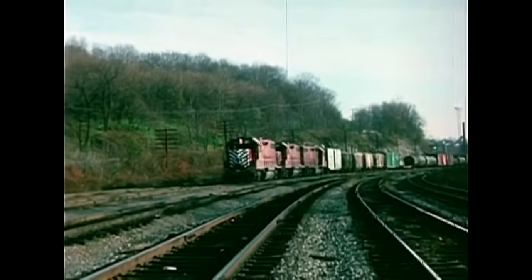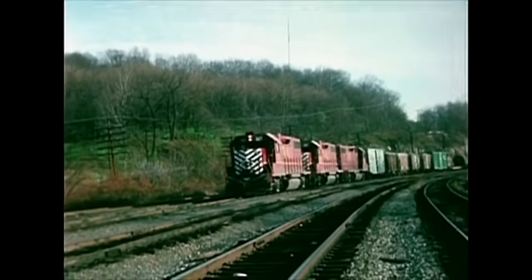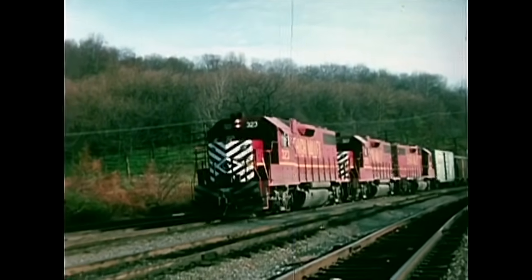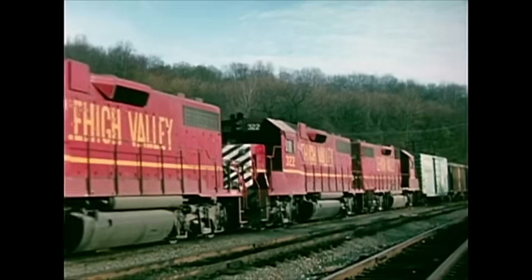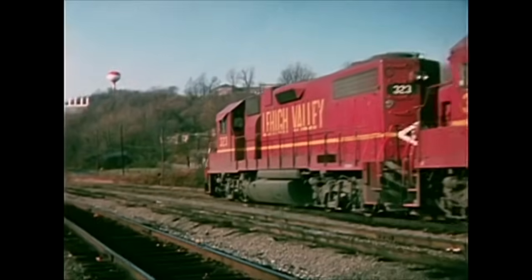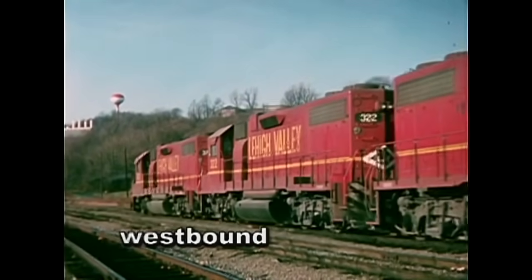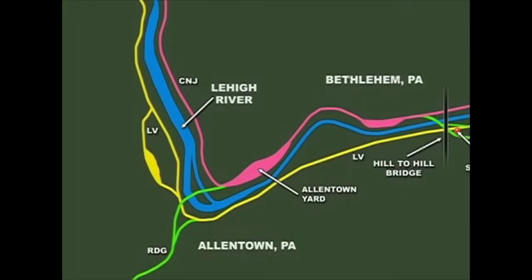The main cities in the area of the Lehigh Valley are Allentown, Bethlehem, and Easton. The country's second largest steel producing plant was once located in Bethlehem. Three GP38-2s ran by in descending numerical order. We're on the north bank of the Lehigh River, with the state hospital up on the distant bluff.